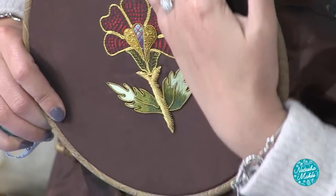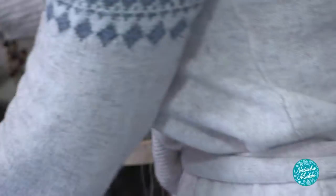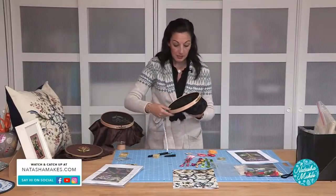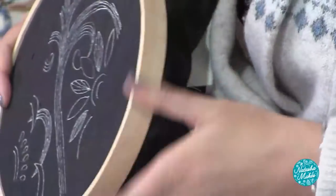So you can see it's kind of like the size of my palm, wrist to knuckle. And then these are 8-inch frames that I'm working in, just so that you can see. That was the other question.